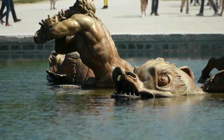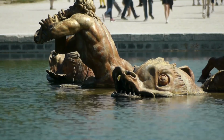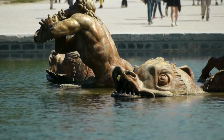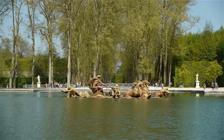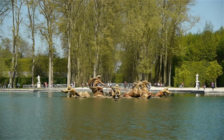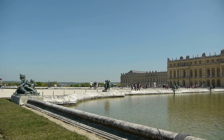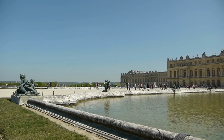Further on, this is the famous basin of the Chariot of Apollo, which depicts the sun god Apollo rising out of the water as would the rising sun, making it a favorite of King Louis XIV, as he considered himself to be the Sun King. Weird, we know. Beyond these features, there are also four-season fountains which depict ancient gods associated with all four seasons.